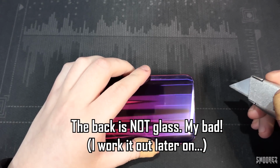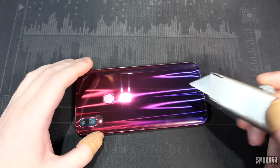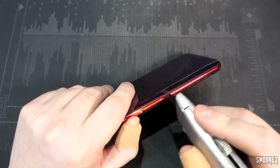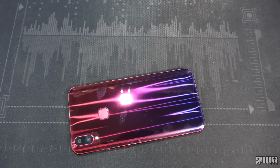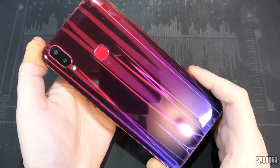The back is glass. This might actually be the most well-constructed Wish device we're ever going to have a look at. That is amazing. But the sides are plastic. Yes, they're plastic. Okay, enough of that. I can't get over how nice that looks. I can see why it's rated 3.5 stars on Wish now.